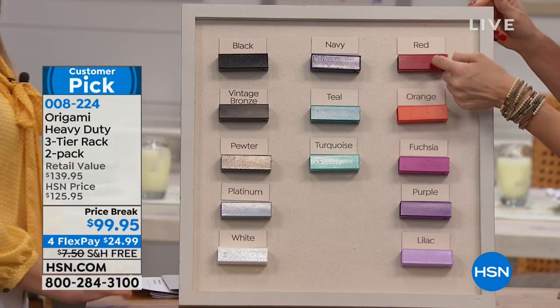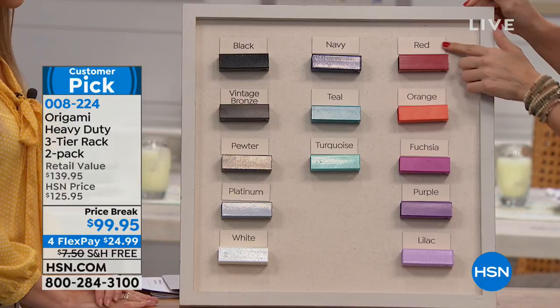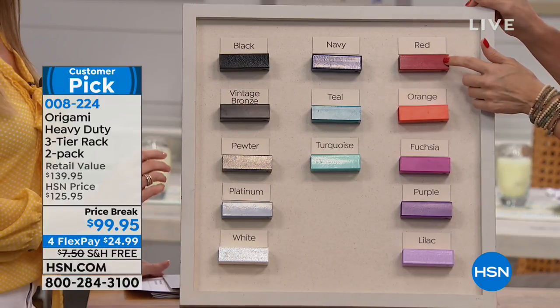Or the navy and the red would be really great too. Red is beautiful for that pop of color in your kitchen.